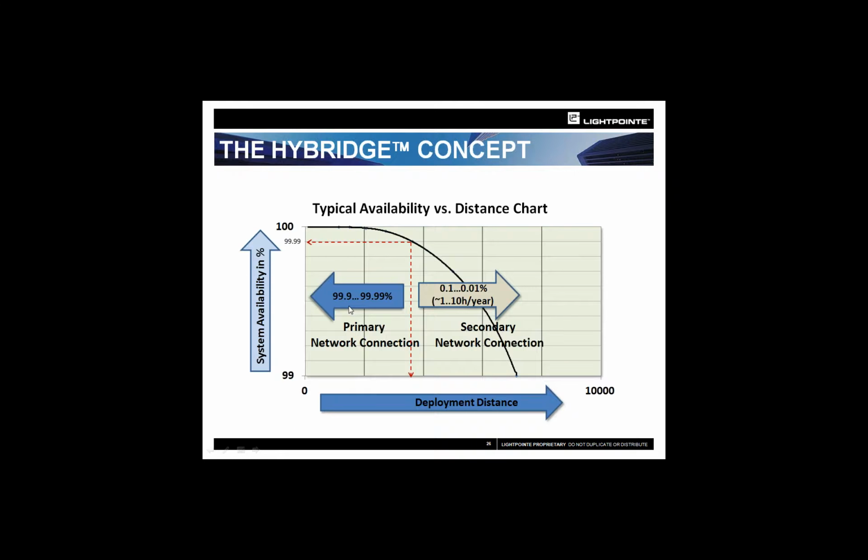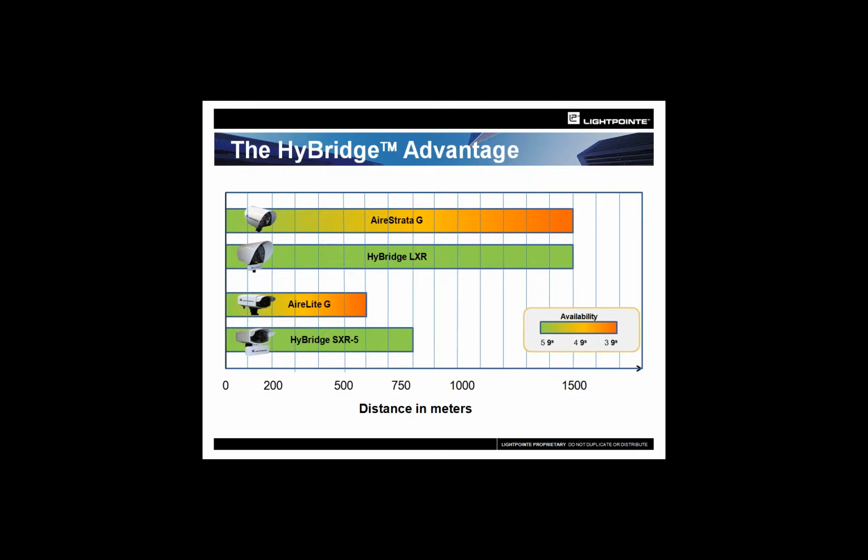So 4 nines of the time, you're going to be using your primary network connection, which is your optical link. For that less than 1% of the time in a year, you'll always have that secondary network connection that allows you to make sure that you always have more than 5 nines connectivity throughout the year. Most of our customers, we found out, aren't concerned about full bandwidth 100% of the time, but they are concerned about connectivity 100% of the time. And Highbridge offers you that assurance that over these distances, 750 meters for the Light series and 1,500 meters for the LXR series, you have that 5 9s connectivity.